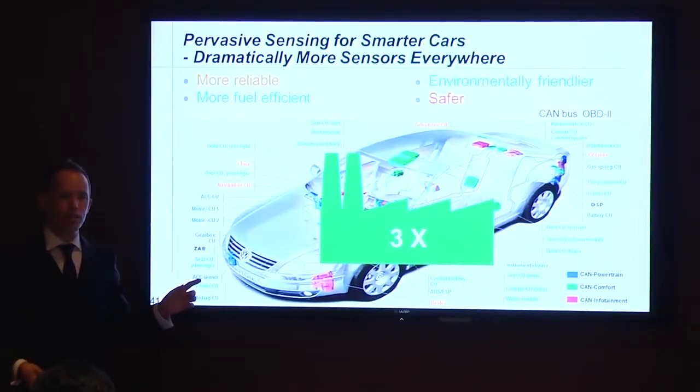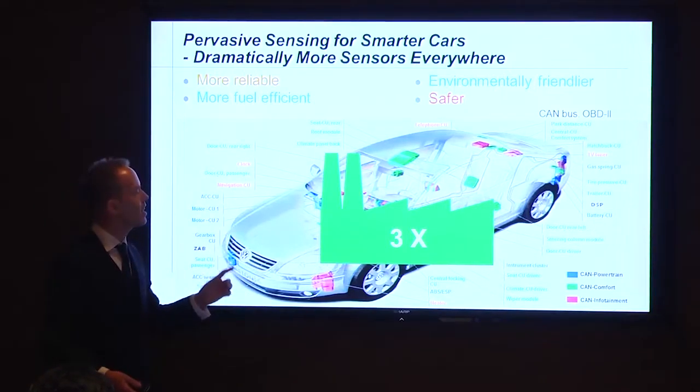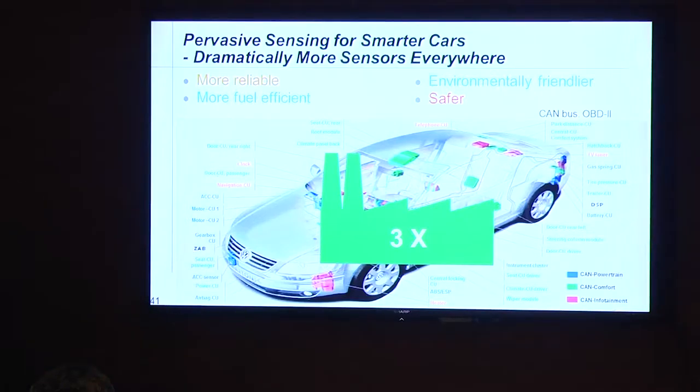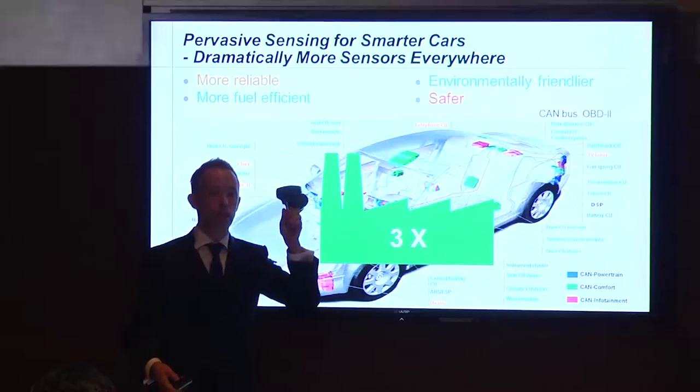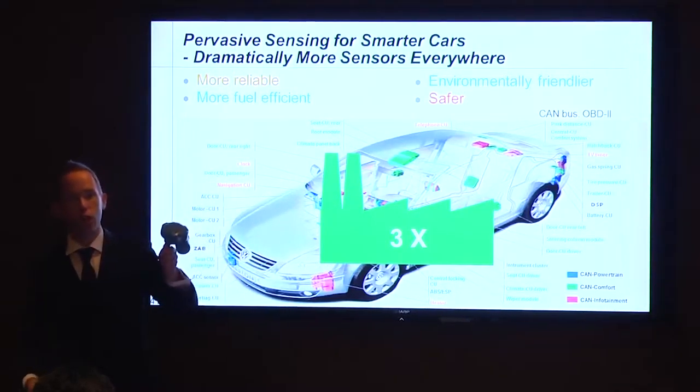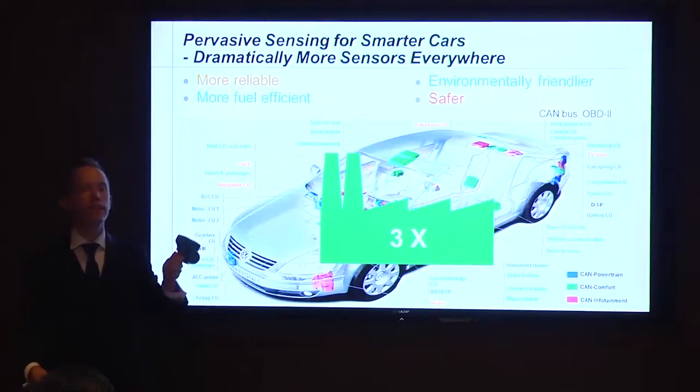Could we wire this in your existing plant? No way. So wireless is really the solution to move forward here. These sensors are battery operated, so there is no power cable and there are no signal wires. So it's very easy to deploy.